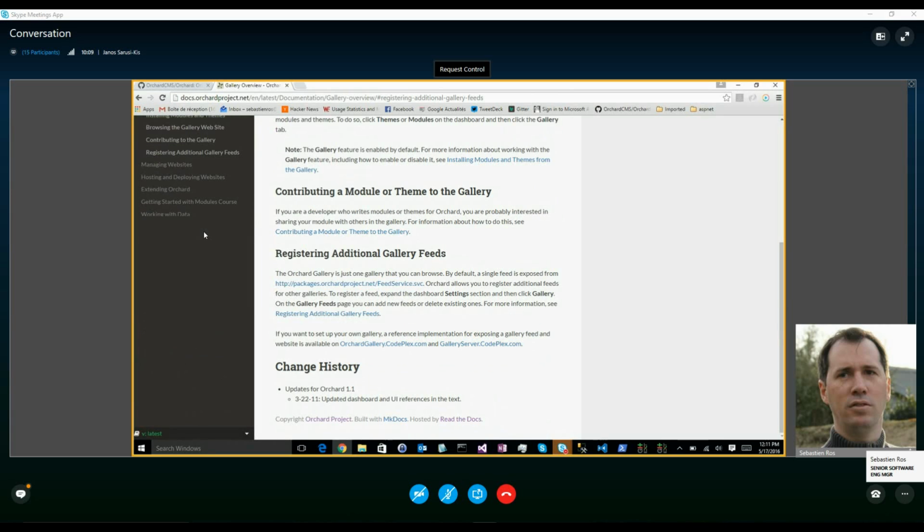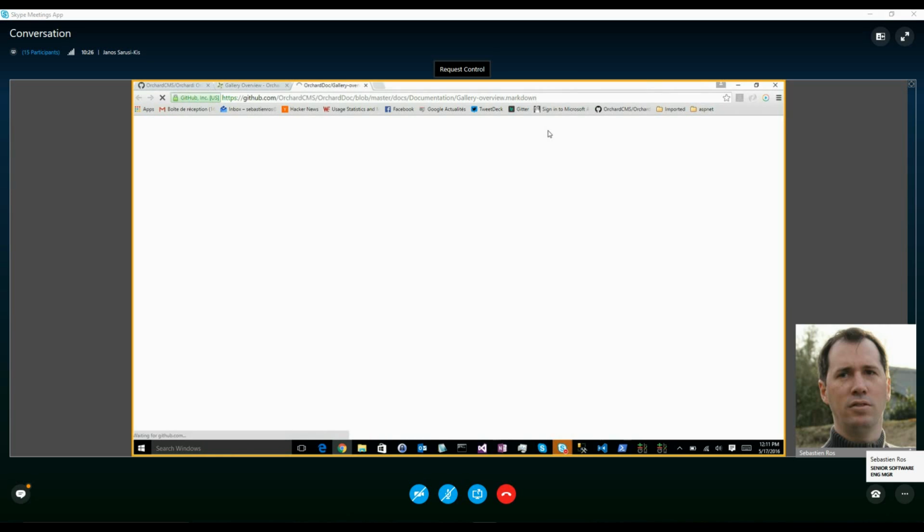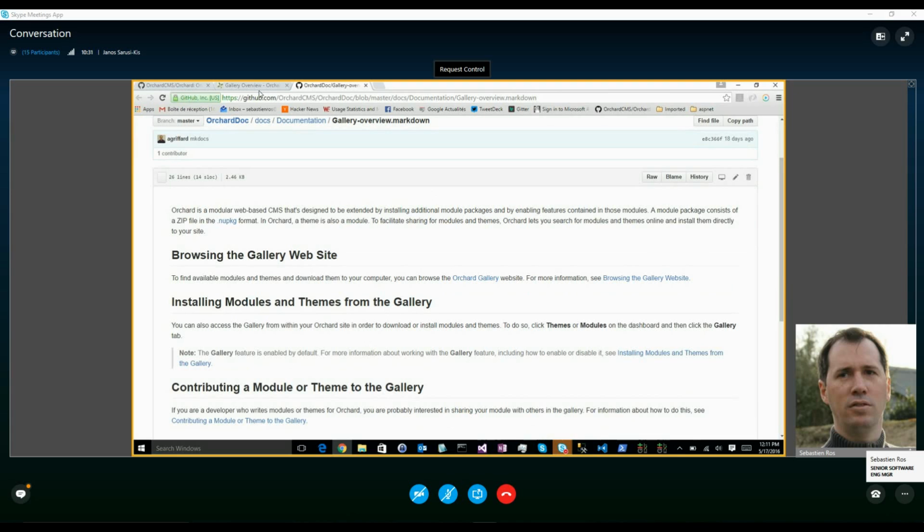We can even customize the toc with empty files. If we want to create a fake toc with entries that need to be completed, if we want to ask for support, that's better. It works on GitHub, edit on GitHub, and we can see the images. If there are images, I will find one.